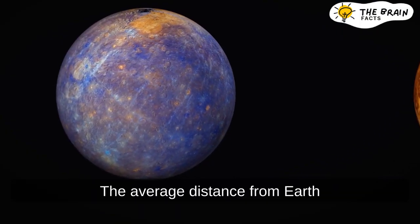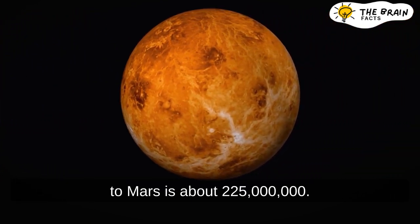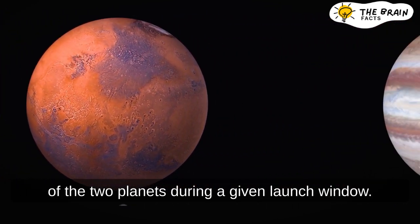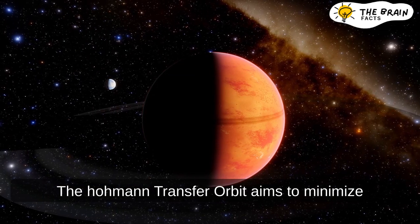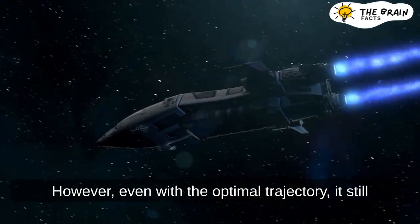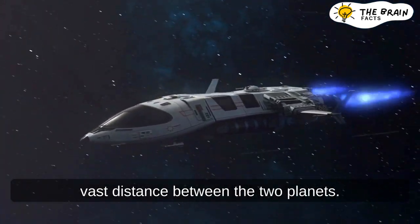Travel distance. The average distance from Earth to Mars is about 225 million kilometers, 140 million miles, but this value can change depending on the positions of the two planets during a given launch window. The Hohmann transfer orbit aims to minimize the energy required to travel this distance. However, even with the optimal trajectory, it still takes time for the spacecraft to cover the vast distance between the two planets.